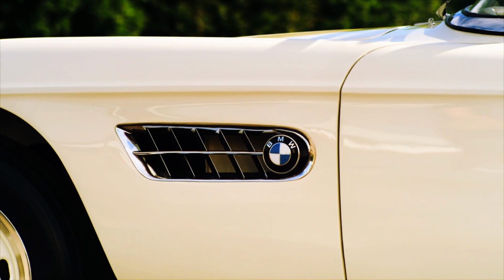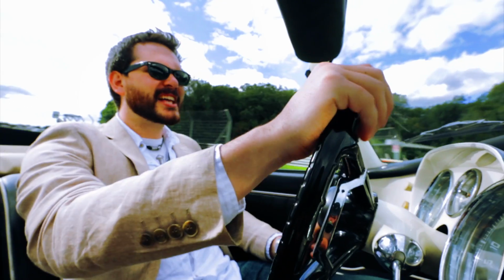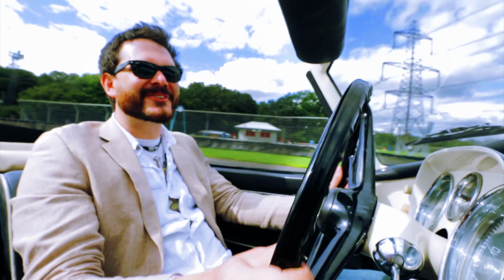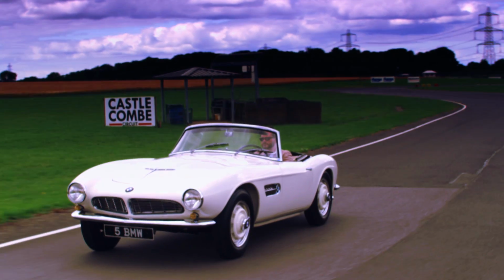And driving this today is such a privilege. It is so rare. And the last one to go on sale sold at auction for €1 million. That's about £800,000. And I'm driving one right now. This is the most expensive car I think I've ever driven.